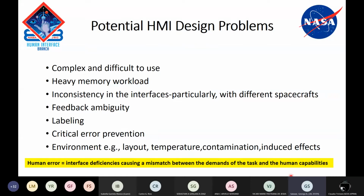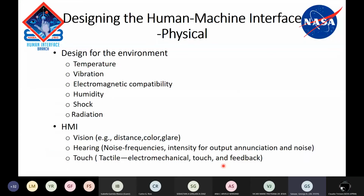So, human error at the bottom. Sometimes I tend to say this is not human error, but design deficiencies, which equal interface deficiencies causing a mismatch between the demands of the task and the human capabilities. In other words, you did not design the human interface to consider the human capabilities for the task the human has to perform. And so, in a physical sense, designing the human machine interface, you have to think about the environment.